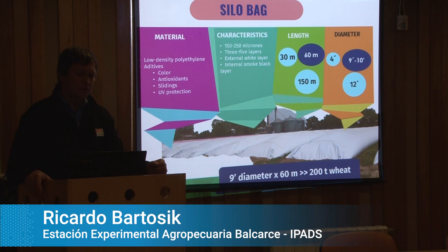Here we have some information about the bag itself. The material of the bag is a low-density polyethylene with some additives for color, antioxidants, UV protection, sliding properties. In general, the standard silo bag has about 230 micrometers thickness, 3 to 5 layers depending on the company.